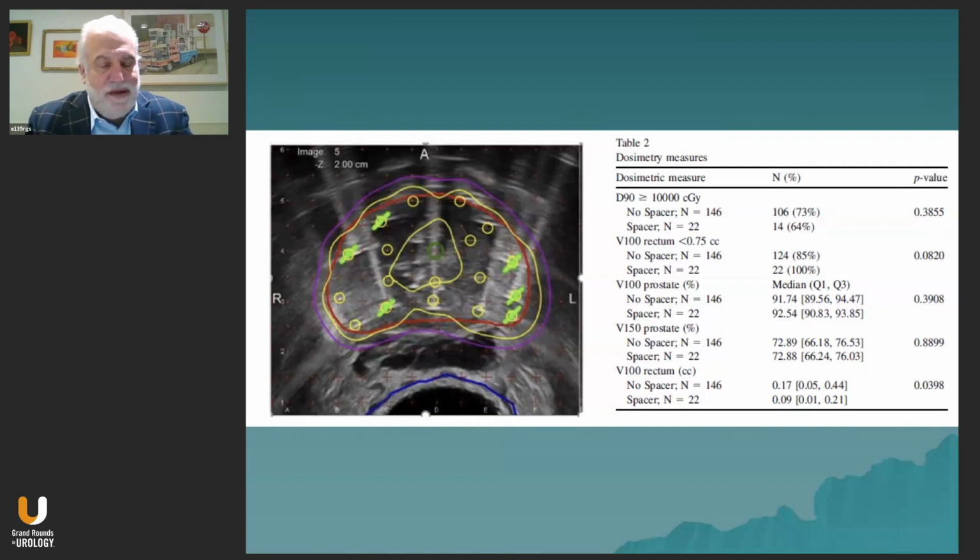But again, one of the key things is we looked at the V100 of the rectum in CCs, again based on that very first paper that I showed you. With no spacer, the amount of tissue was 0.17 CCs, so it was still quite low. But with the SpaceOAR, it was much lower, 0.09, and that was statistically significant. So the SpaceOAR did, in the implant itself, markedly reduce the dose to the rectum.